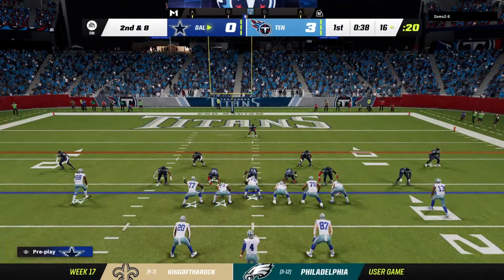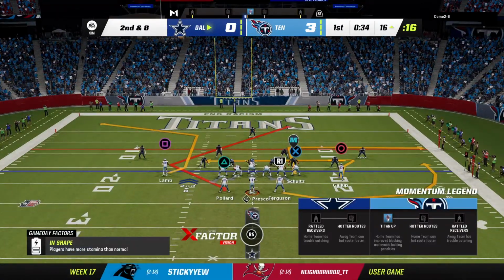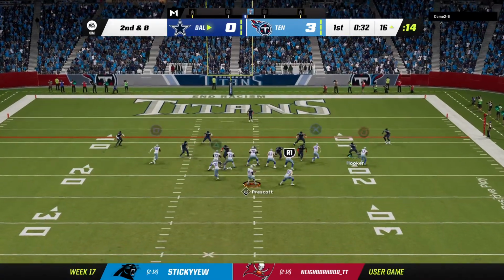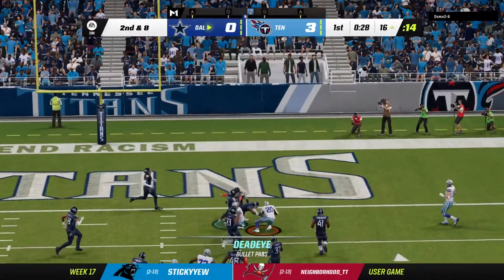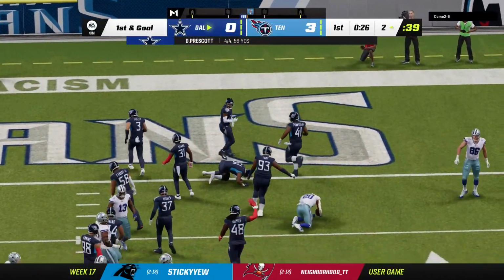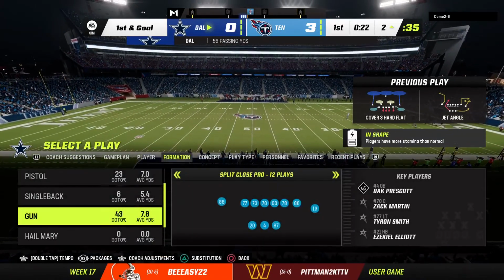The last run got a couple. Here's second and 8. Prescott to throw it. Now he'll dump it underneath to his running back. Complete. And the Cowboys are looking at first and goal as he's tackled all the way down at the 2-yard line.